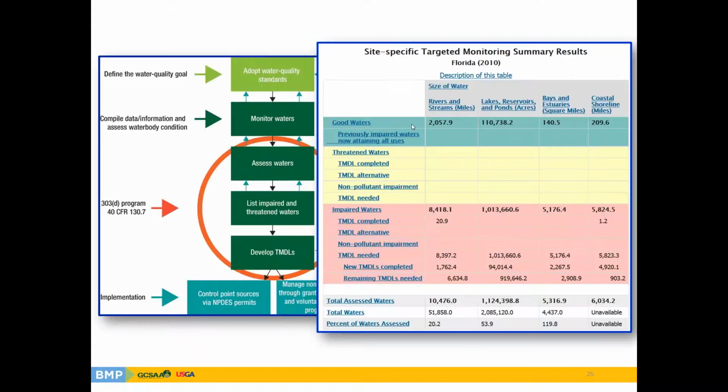And what has happened is the states are mandated by this Clean Water Act to go in and do a water quality assessment. So every state and nation has a monitoring summary, and the results are supposed to be updated every 2 years according to federal law. You can see here Florida is woefully behind, but it shows here the impaired waters and the threatened waters. And so again, you can pull this up for your specific state.